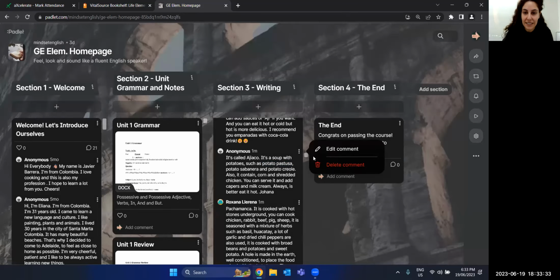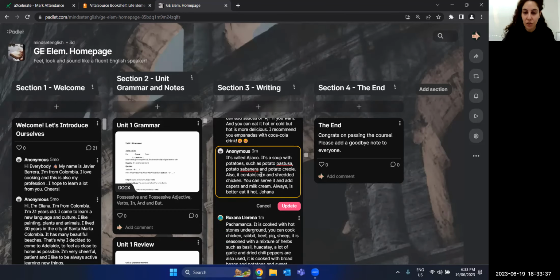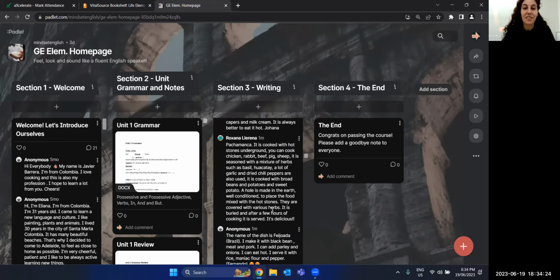Also, it contains, so you don't need the second comma here. It contains corn, shredded chicken. You can serve it and add capers and milk cream. Always, it is better to eat it hot. Good. We don't really start with always. We say it is always. So it is always better to eat it hot. Good. Thank you, Joanna. Roxana.